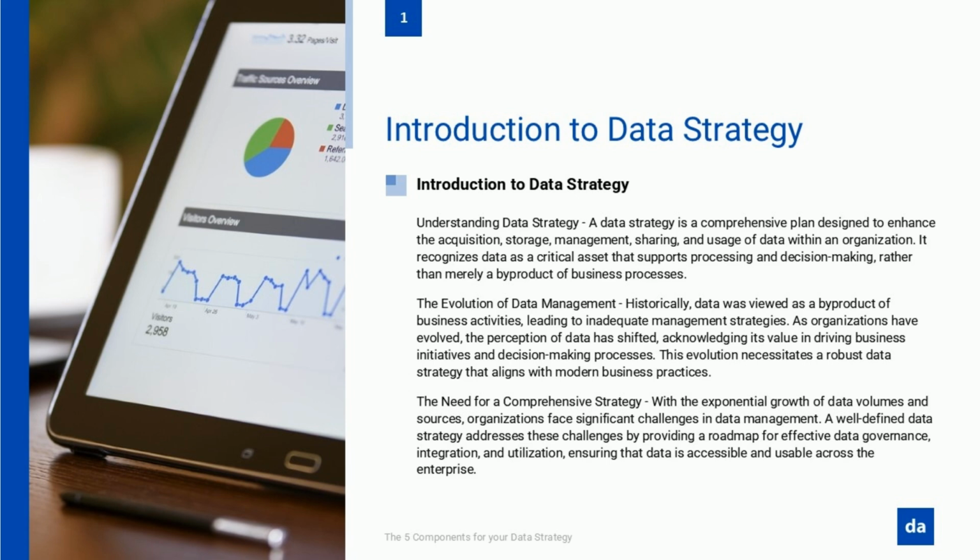Slowly, the world realized that data wasn't a byproduct, it was a treasure. Over the past 2 decades, the perception of data has transformed entirely. What was once seen as useless overflow is now understood as a critical corporate asset, the fuel that powers decision-making, the key to unlocking new opportunities, and the foundation of innovation. This shift didn't happen by accident.